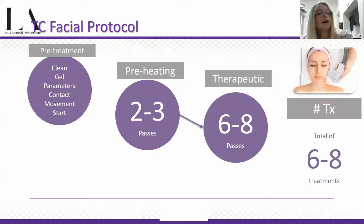So just a little bit about the protocol, which is quite simple. We clean the face, we apply the gel, we set up the parameters, and then we just start moving slowly, not too fast, not too slowly. We don't want to stay without moving, because then we can burn the skin. We just need to always keep slowly moving.